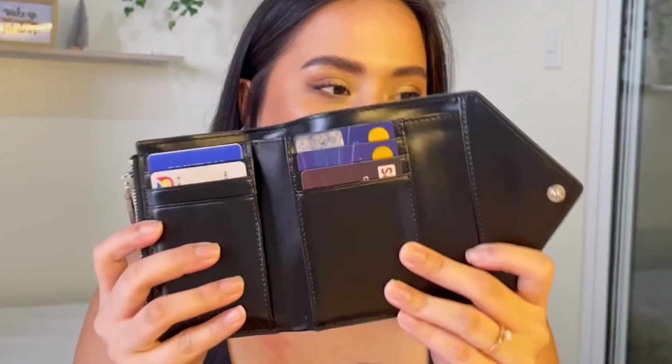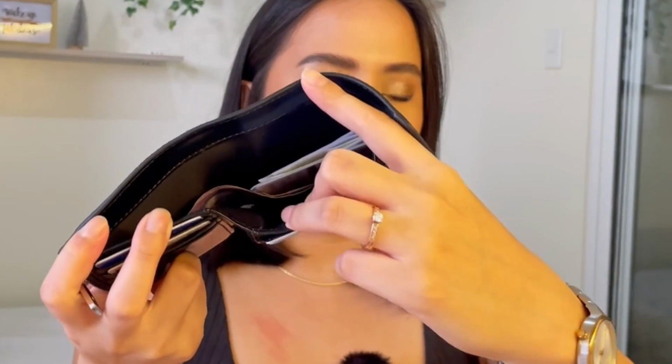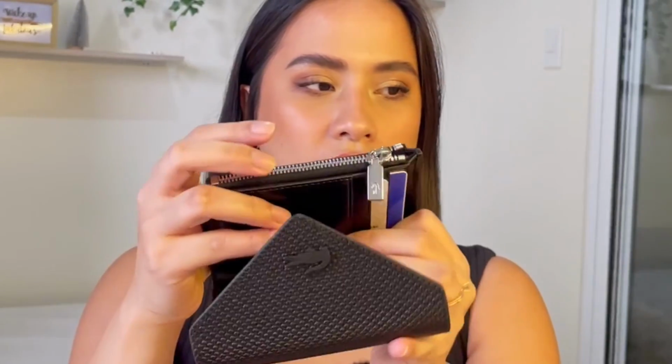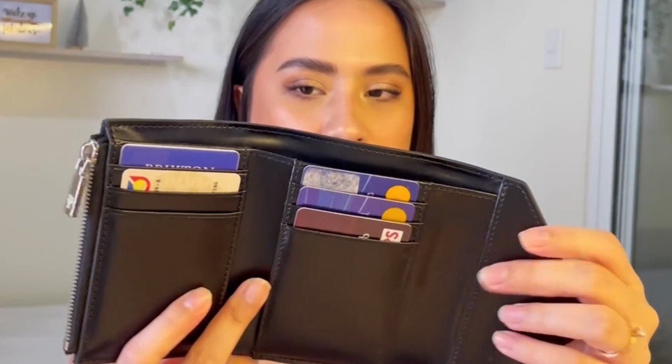So here you have my very straightforward wallet. Ito lang yung cards ko. Kung ano yung nakikita mo, yan na yung madalas na ginagamit ko. And then there's just this compartment for my cash and receipts. Tapos there's actually this cute zipper right here for my coins, sa mga barya. So that's like an overview of what we have here.